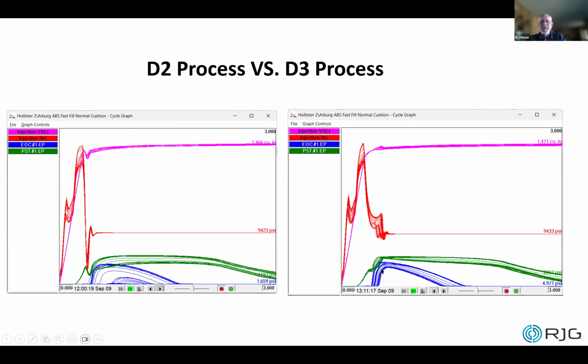By using in-cavity control, what we're using is this function right here, the post-gate sensor. We're using this peak pressure to tell the machine when to quit packing. So as you can see, we do the same viscosity change here with this D3 process, cavity pressure controlled, and very little variation in the cavity as compared to a D2. So that's how it works, or that's what it looks like when it works.